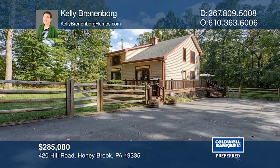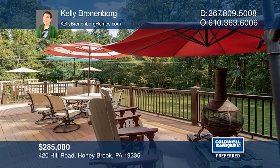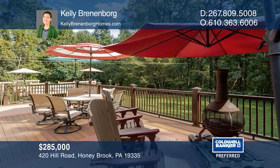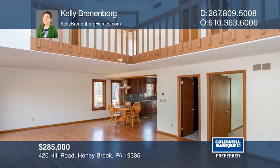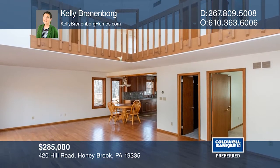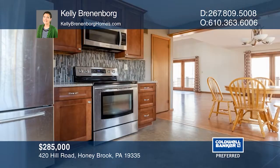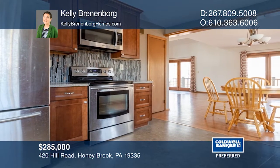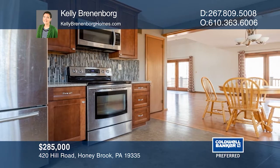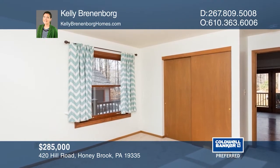This home is a cozy, contemporary oasis, situated on 1.7 acres. Large windows bathe the home in natural light, and vaulted ceilings make the downstairs feel open. The kitchen is updated with quartz counters, a glass tile backsplash, and large cabinets. There's a bedroom and full bathroom on the first floor, and two bedrooms, a full bathroom, and a loft space on the second floor. Take the first step to buying your new home by calling Kelly Brennenborg.